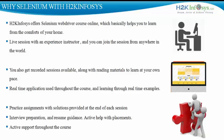Throughout the course, a real-time web application is used with real-time examples, which you will also face on your on-site job. So this course has got a reality check where real-time examples and a real-time application are used to learn the concepts. At the end of the session, practice assignments are given to you, and later the solutions are also shared.